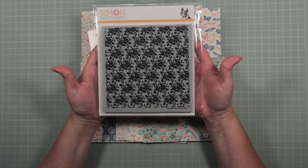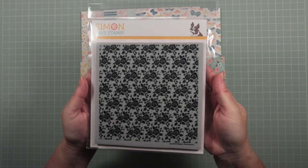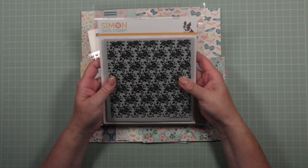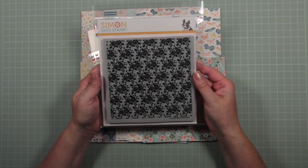This is a Simon Says Stamp background stamp, and it's called Modern Rose Blooms. I'll hold it up a little bit closer so you can have a little look. It's a cling stamp. It's going to make beautiful backgrounds. I'm really looking forward to trying this. I love background stamps like this. Nice and big, so it should accommodate a large card size.